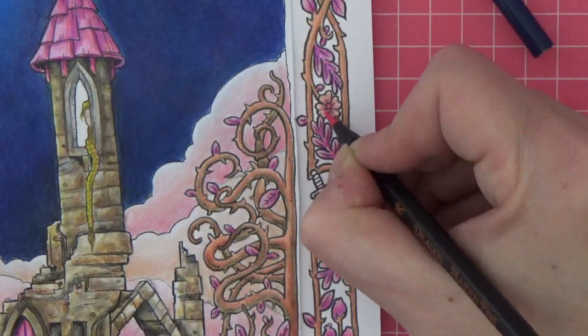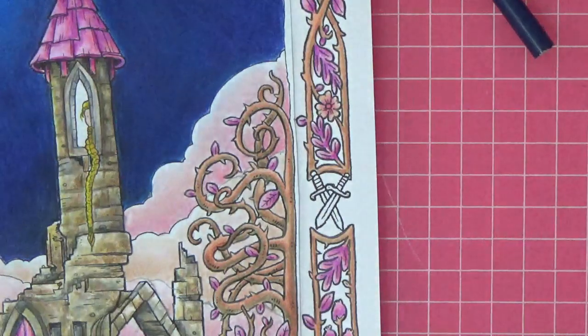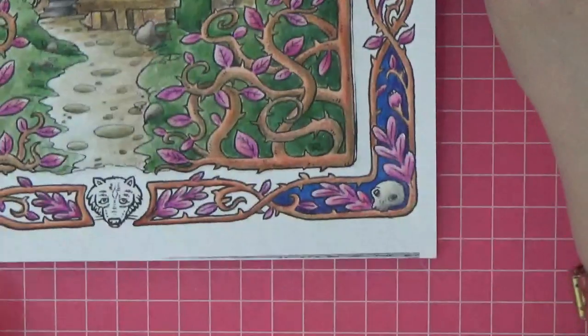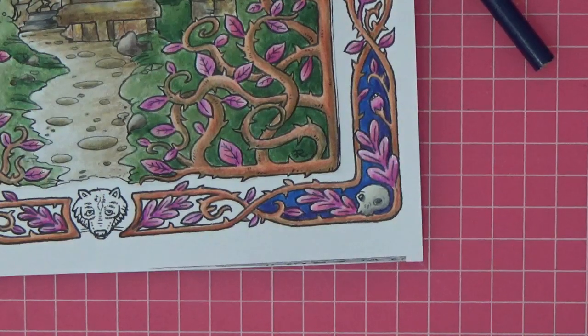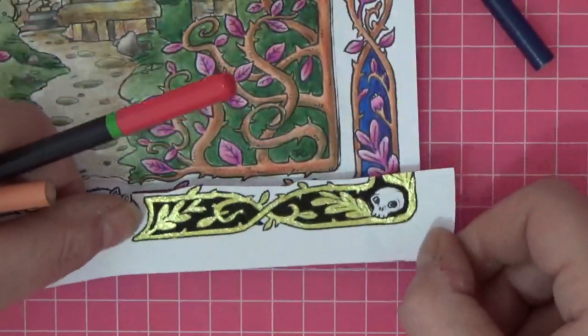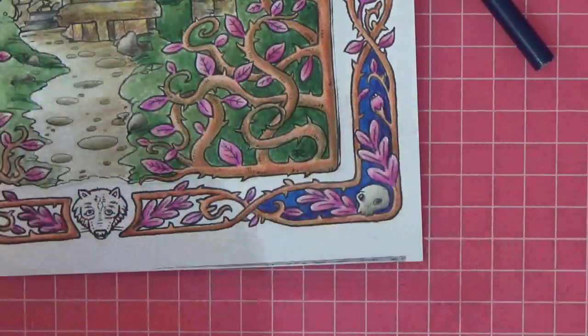They'll look like they're meant to be there instead of that black and gold border that I had. So if you look at the difference between that and, where is it? That's what we did have. And although that's pretty, this just goes so much better.